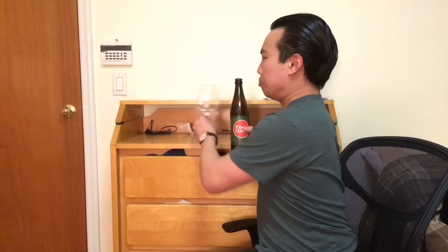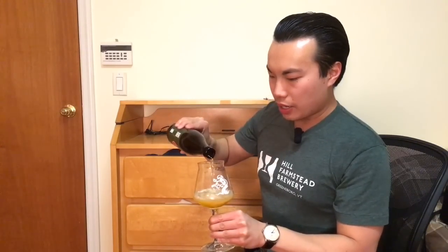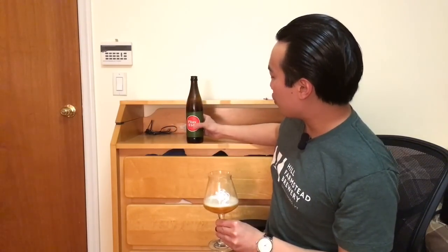This is bottled on, hopefully that can catch it. It's 12/30/16, so this beer is slightly over 30 days old, so let's dig in. He brought it over from California. I've reviewed this beer a couple times before. If you guys already know, I might have opinions about this beer, but let's dig in.